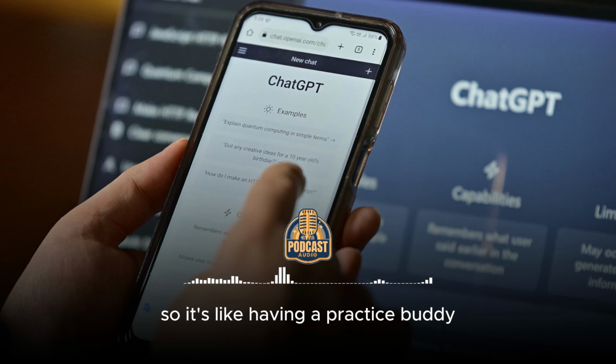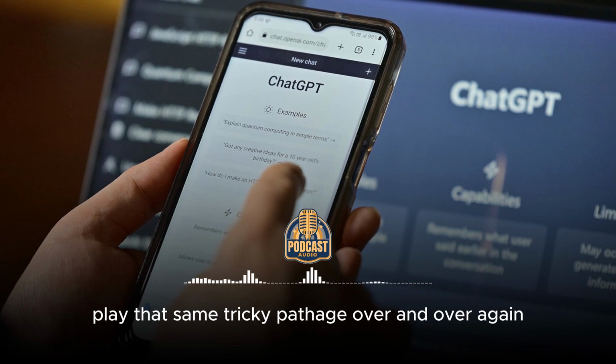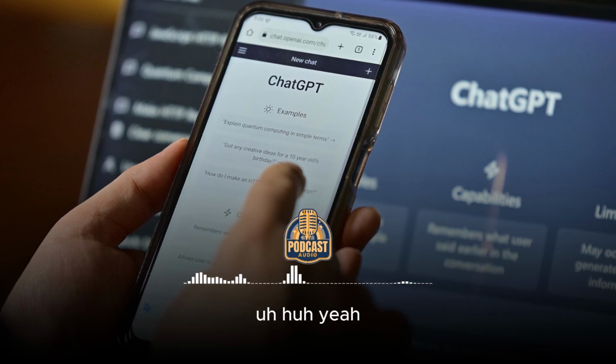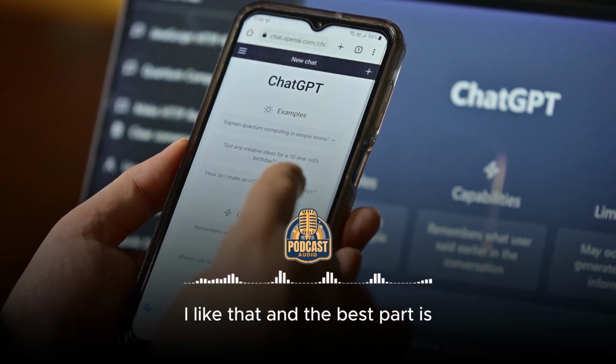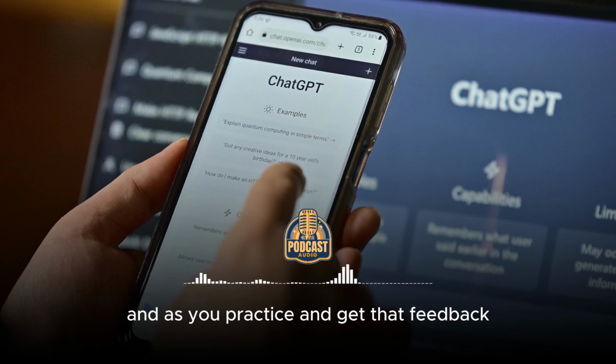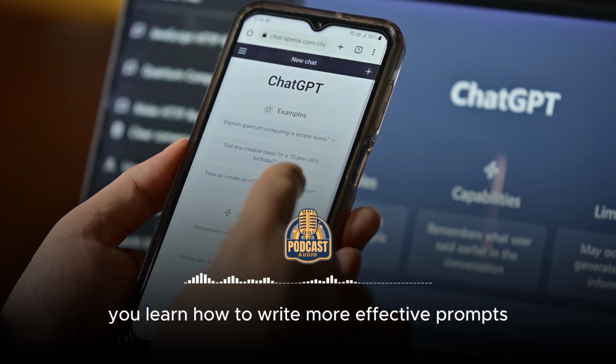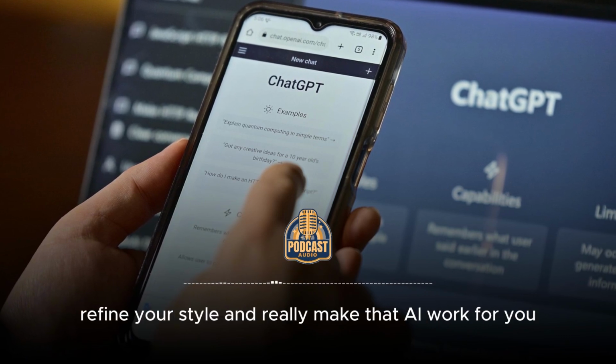So it's like having a practice buddy who's always available and never gets tired of hearing you play that same tricky passage over and over again. Yeah, I like that. And the best part is, they don't judge you for the occasional sour note. Exactly. And as you practice and get that feedback, you start to understand what works and what doesn't. You learn how to write more effective prompts, refine your style, and really make that AI work for you.